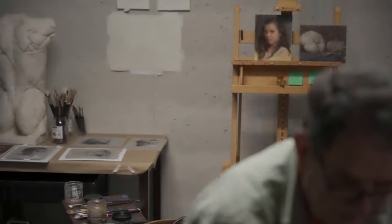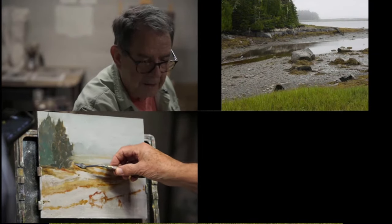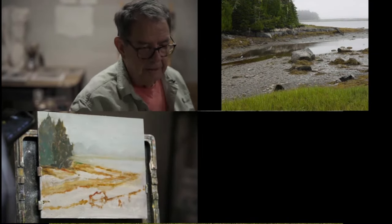So I've written this little poem, "Walking Out of Gaza." He was responding to it. That's powerful.